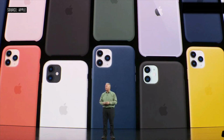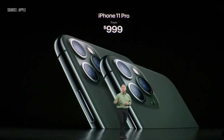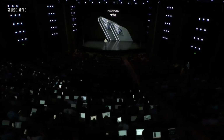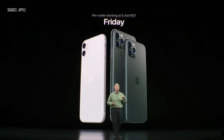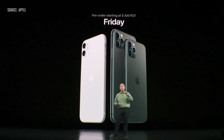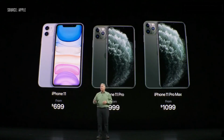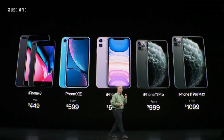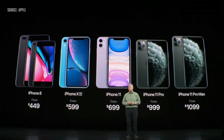So iPhone 11 Pro will start at $999, and iPhone 11 Pro Max at just $100 more at $1099. You can pre-order all of them starting this Friday at a new time, 5 a.m. Pacific Daylight Time, so you can get a few more hours of sleep. They'll all start shipping on September 20th. In addition to that, we're going to keep iPhone XR in the line, starting at just $599, and iPhone 8 at $449. So there's a lot of great options for people at all different price points.